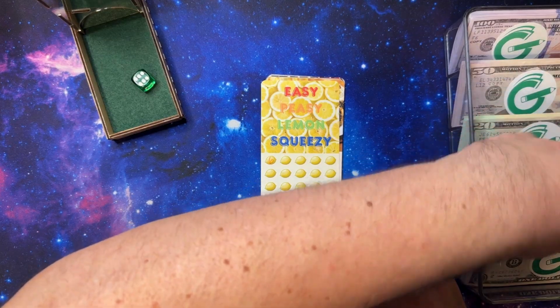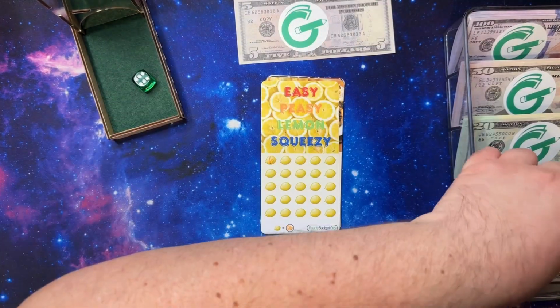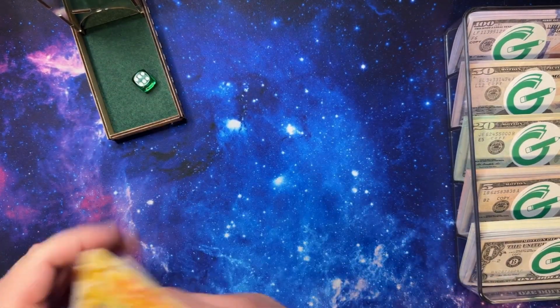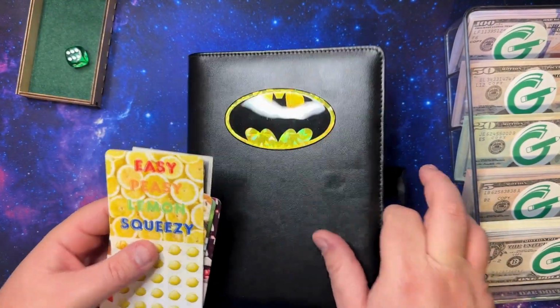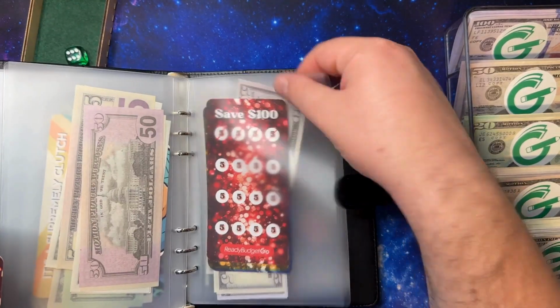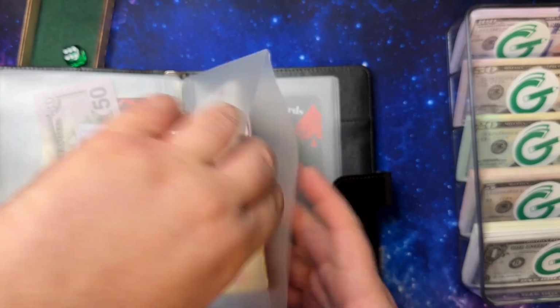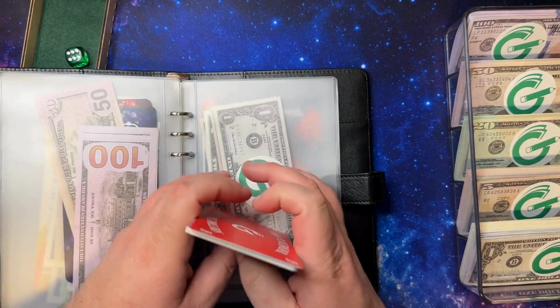Oops, not a 10. Put that back in the wrong spot. Okay, $6 plus all of these. And this will go into this envelope. Okay, we're in the home stretch now. Oops, except I put those in upside down. Let me fix that here.